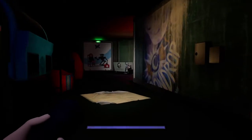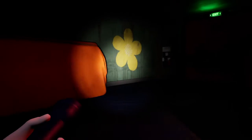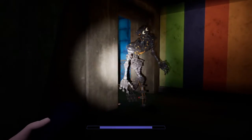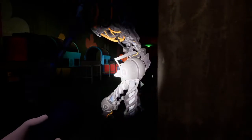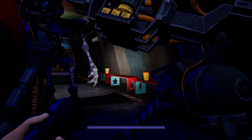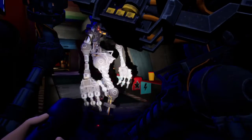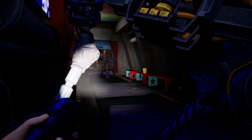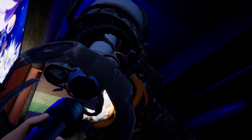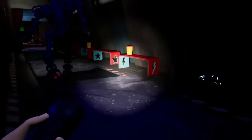Let's see. Oh no. There's an endo. Just jump scare me. There's nothing I can really do in this situation. What the? Why are those ones moving around freely? I don't think there's really anything I can do, so I'm gonna have to accept my fate. Why are they not getting me? Oh my goodness, I'm gonna have to do it myself, aren't I? Or do they just want to be friends?